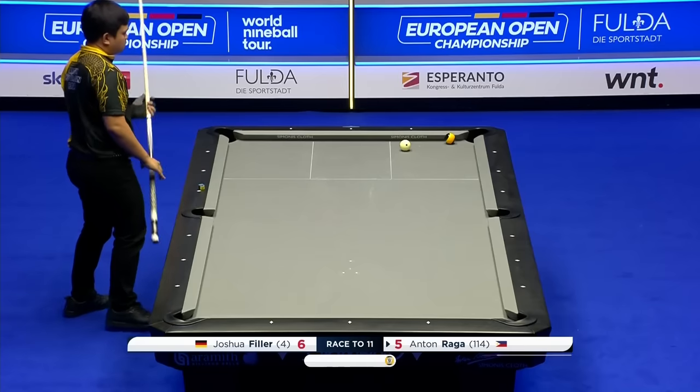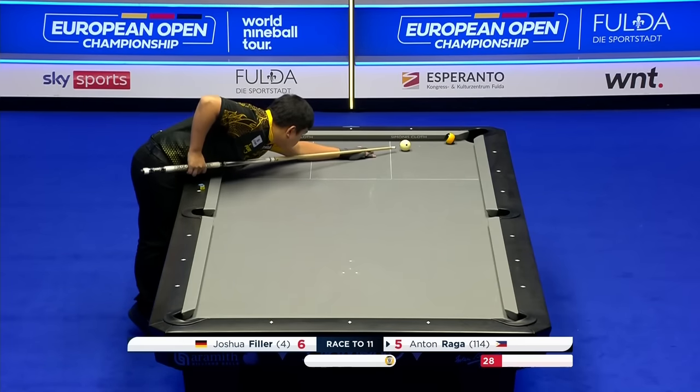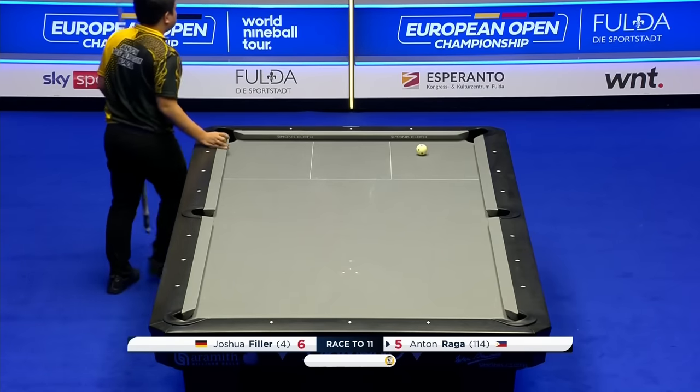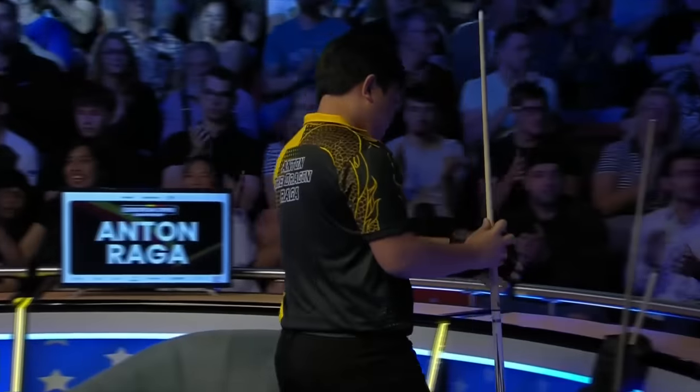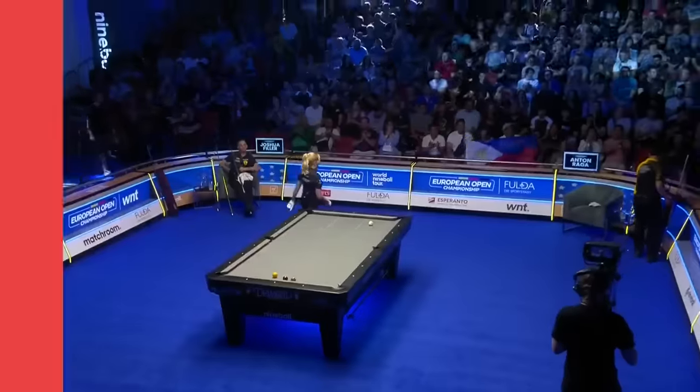Three of the four quarterfinals went to the wire. Who's to say the first semi-final won't do the same? It's all tied up, six racks each.